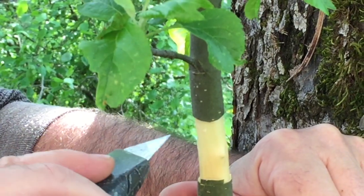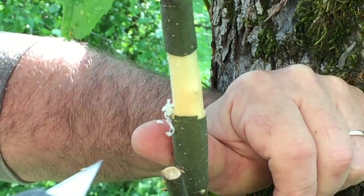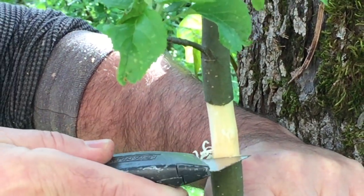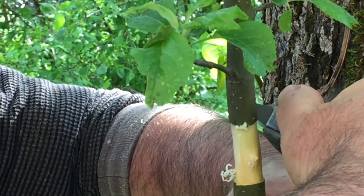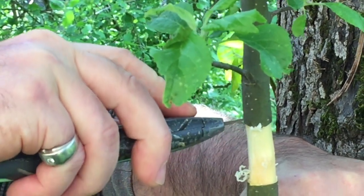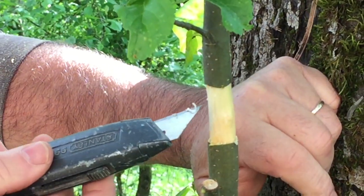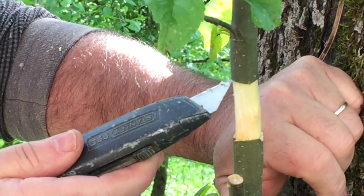And just to make sure that we're making that clean cut, we're also going to scratch up the cambium. We don't want there to be any way for this tree to try to heal, because if it heals, it'll spend all its energy trying to heal instead of making roots, which is what we want. Now, if this is successful, because I am no garden expert, the roots are going to come right out of here.